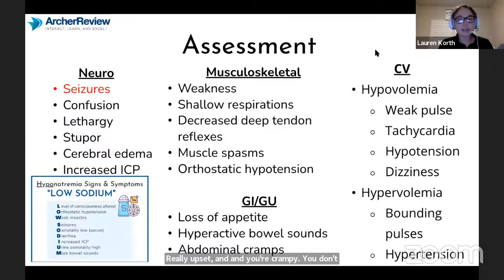All right, and then as far as our cardiovascular system, depending on where your water is, you're going to see hypo or hypervolemic signs and symptoms. If they have lost volume, we have that isotonic dehydration where we've lost sodium and water at the same rate. You're going to see weak pulses, like +1 pulses, and you're going to see a reflexive tachycardia. When we lower the blood pressure, the heart rate speeds up to try and compensate for the lack of volume. And then obviously that hypotension, and then dizziness, headaches. Those are all things you'll see with hypovolemia that comes with that hyponatremia.